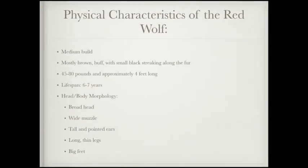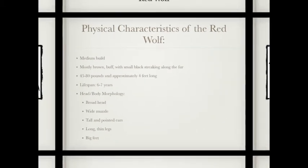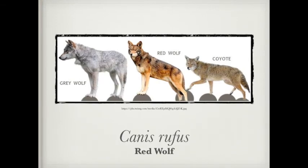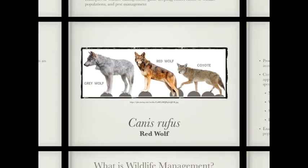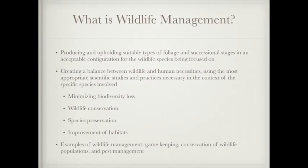When trying to identify a red wolf, one is able to distinguish them from other canids based on their medium size, their hair color being brown buff with small black streaking, their size ranging about 4 feet long, 45 to 80 pounds, with a lifespan of 6 to 7 years but up to 14 in captivity, and their body to head morphology being a broad head, wide muzzle, tall pointed ears, long, thinner legs, and big feet. Here is a visual of the red wolf where you're able to see its physical characteristics that distinguish it from other canids.